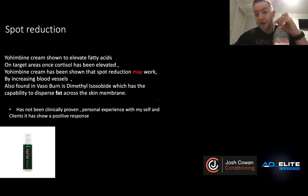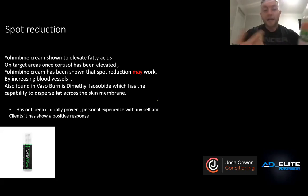Yohimbine creams allow an increased level of blood vessels, and more free-flowing fatty acid production at skin level, therefore increasing the level of fat oxidation at that specific site. Again, this hasn't been clinically proven, and it hasn't been shown to exactly work. It may be a complete placebo effect, but I used it on all the shows and photo shoots I've done and found it had a big effect on spot reduction. I've used it with clients too, for transformations and photo shoots, and I think it has a really good effect. Again, it's a tool you need to be at a very, very low level of body fat to use.